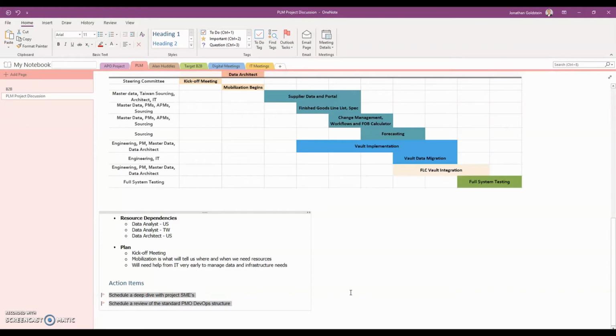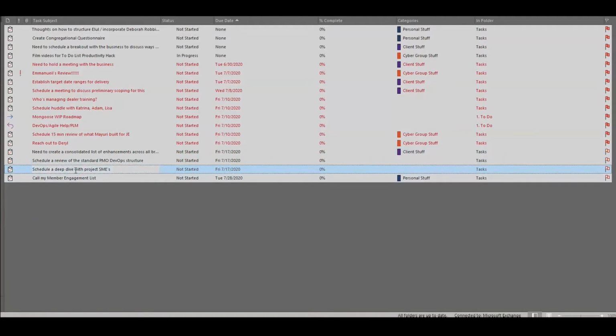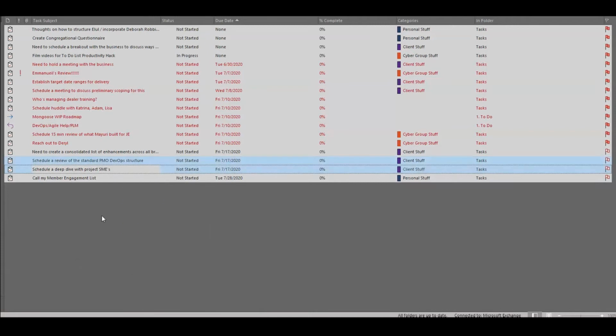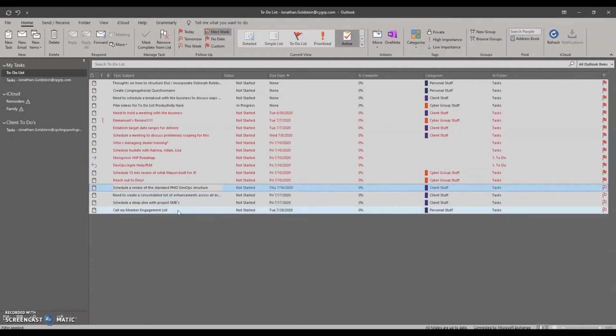So now the thing is, let's flip over to Outlook and make sure that those tasks came over. And here we go. Schedule a review of the standard PMO DevOps structure and schedule a deep dive with the project SMEs. Next thing I can do is I can categorize the tasks. So those are client. So I'm going to mark that to client stuff, and then maybe I can look at the actual task itself. Maybe it's not going to start on Monday. Maybe it's more going to start Tuesday, and I'll make sure it completes.